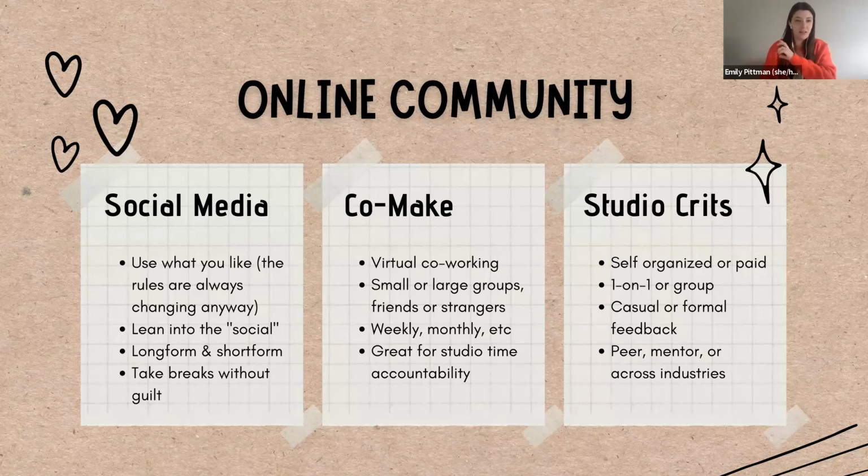Okay, so beyond social media, I did want to share a couple of ways that you can make connections with artists.